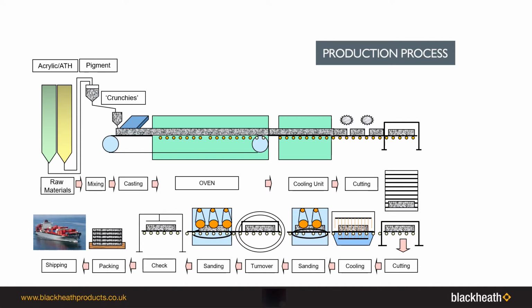Once it's been cooled at that stage, it's cut across the width. Then it goes through another process of cutting where it's cut longitudinally, and then another cooling process before sanding. If it wasn't cooled before sanding, the sheets could warp. So it's sanded on the reverse, then it's turned over and sanded 3 times on the face. Then there's a quality check, then packing and shipping.